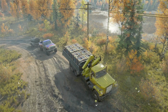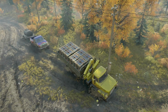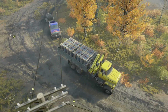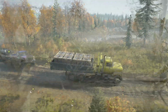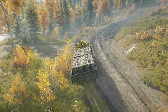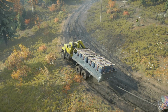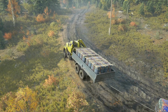It's kind of weird though, not seeing anyone in the driver's seat. Not really sure who's turning. Please don't hit that pole. I'm very close. Would be nice if they put like a second character in the towed vehicle. But hey, you can't have it all, I guess. Alright, let's see how far we can get with this before we run out of fuel. Which is ironic considering we have actual fuel on the back of the truck.